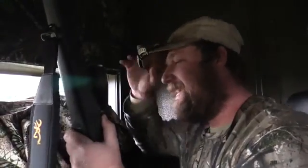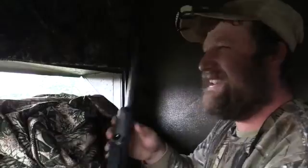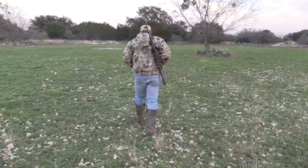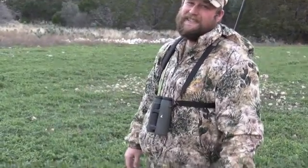The big buck's down. I saw him go down. Right down, smoked him. Big buck down. Smoke City. Oh, damn. I don't know what to say. Biggest deer ever. His horn sticking up over there. No blood trail required.